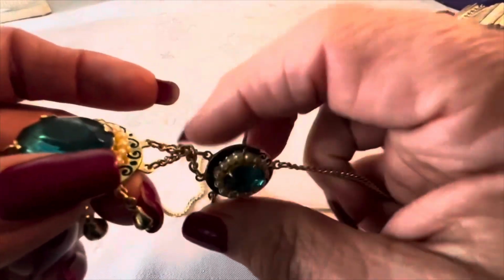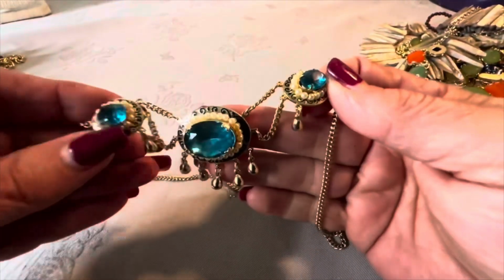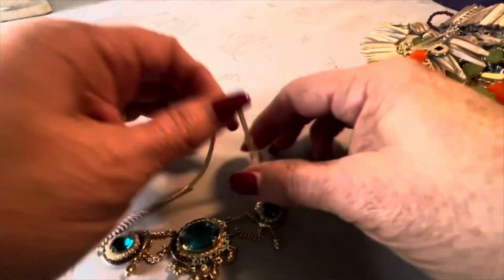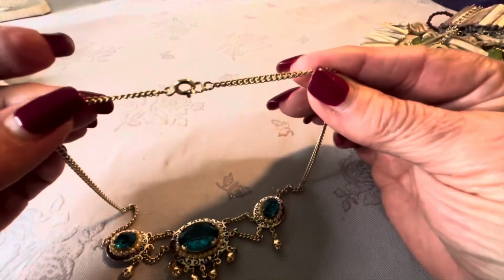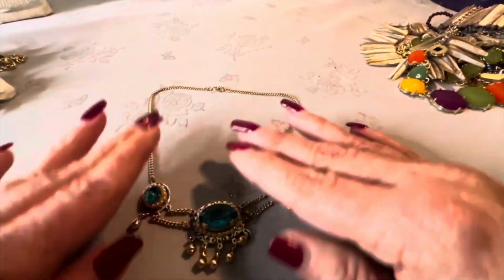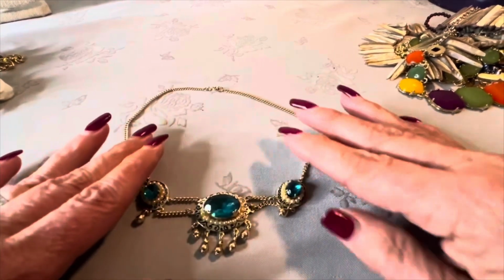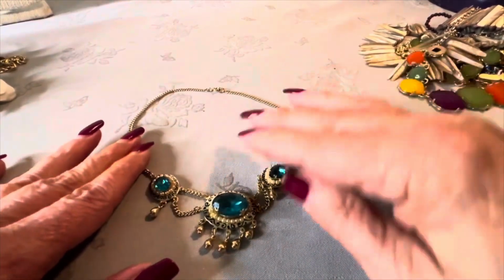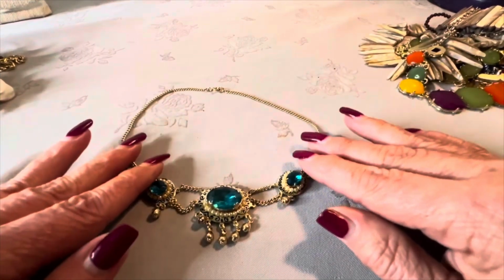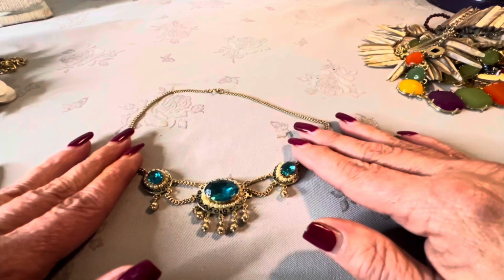This one is a little tangled. Let me see if I can get this untangled so you guys can get a better view of it. There we go. Love the design of this. It does have a spring ring closure. It's not marked anywhere that I can tell. I thought, you know what, this is a really great item, and you guys know I don't run across really good vintage jewelry as often as I used to. So anytime I run across a piece like this, I get really excited.